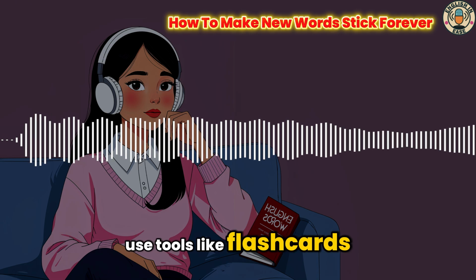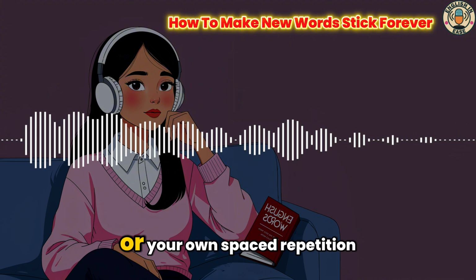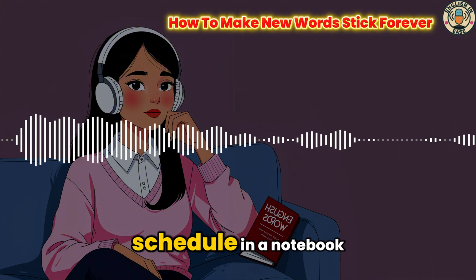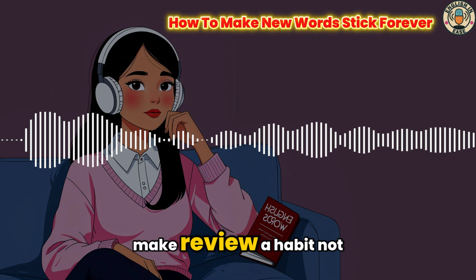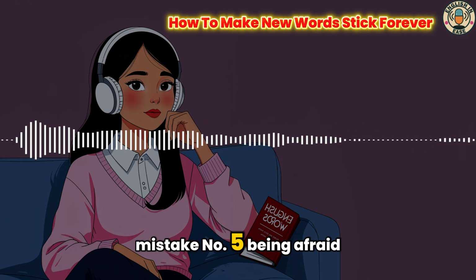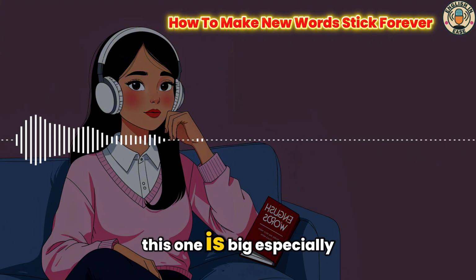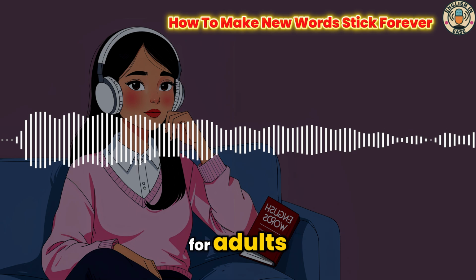Use tools like flashcards, sticky notes, apps like Anki, or your own spaced repetition schedule in a notebook. Make review a habit, not a chore. Mistake number 5: being afraid to make mistakes. This one is big, especially for adults.